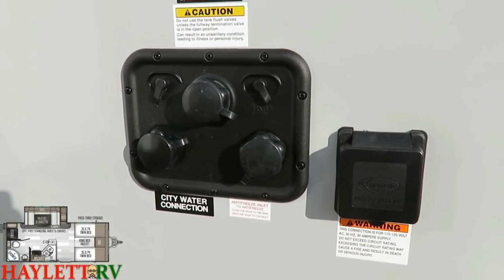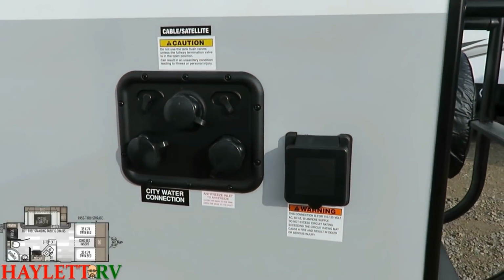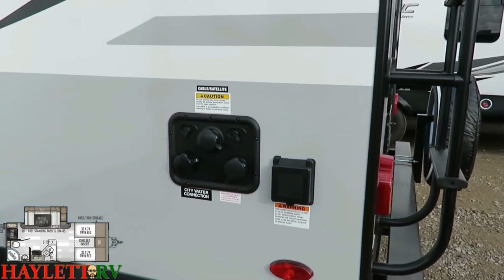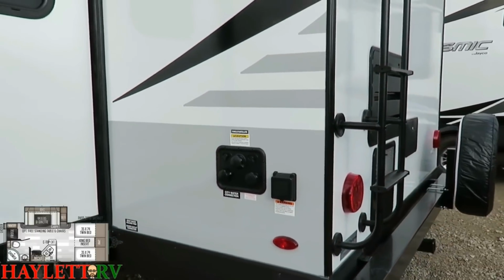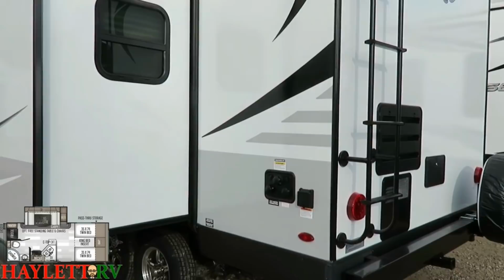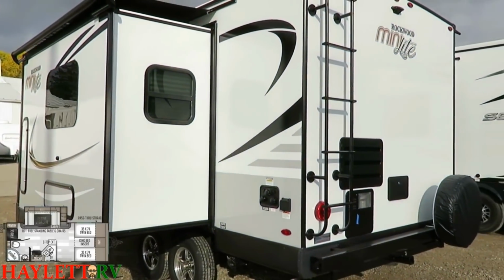So this is another cool feature that I'm seeing a lot of manufacturers do, and this is really centralizing all your hookups in that one spot. I mean, it's just that one thing. It's got your black tank flush, your city water inlet, and an inlet to help winterize this unit. The power cord is going to be the small box just to the right of that. It's going to be a detachable 30 amp power.